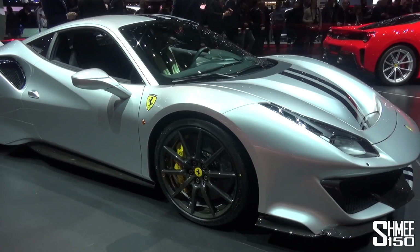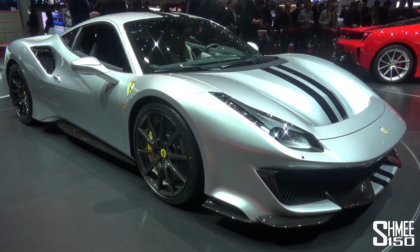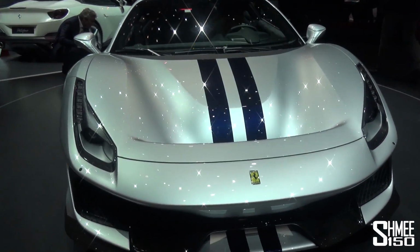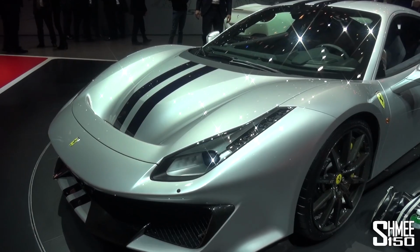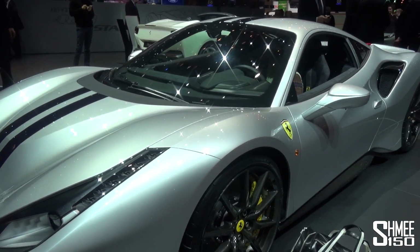a gorgeous looking car. The 488 has always been very, very smart, but now with a little bit more aggression to it, the design work, the way this S-duct works through the front, where you can see almost the way the light reflects off the visual lines around the car and the shapes that have been sculpted and created, works very, very well. So let's check out an interior.